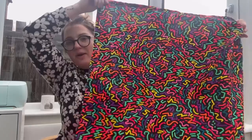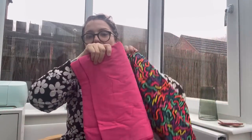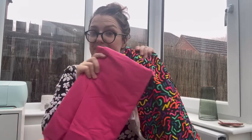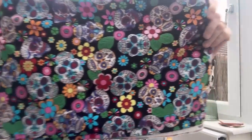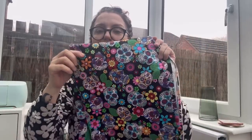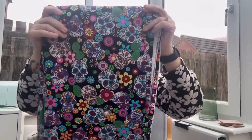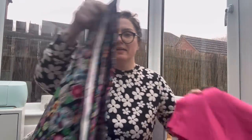So what I'm going to do is make the outside of one of the bags out of this, and then I've got quite a bit of this pink cotton poplin that I'm going to use for the inside, and I thought they complement each other really, really well. So that's going to be what I use for one of them. And then I've also got some of this fabric, Rose and Hubble cotton. It's really, really soft with these cute Day of the Dead kind of skulls all over it, which I want to use, and I think that will go with the pink as well, so we can have another one of those for the girls.